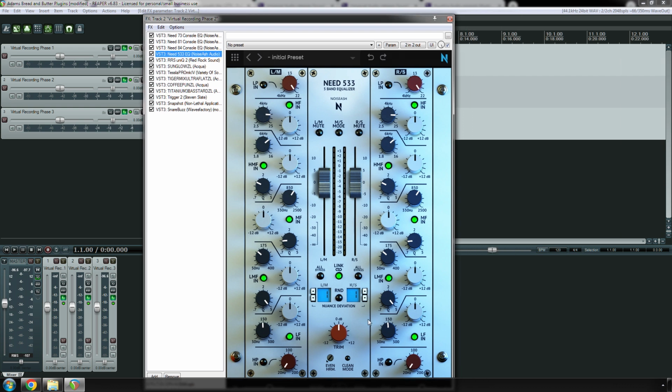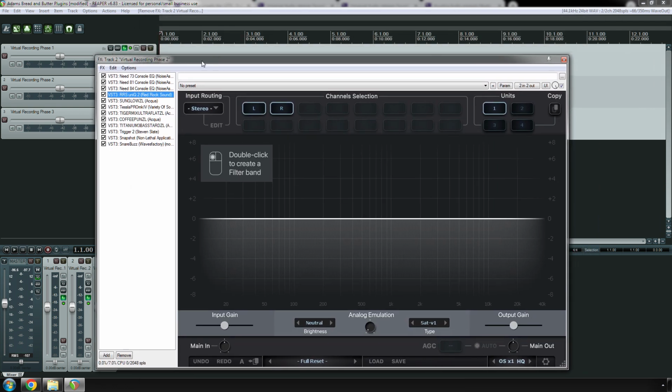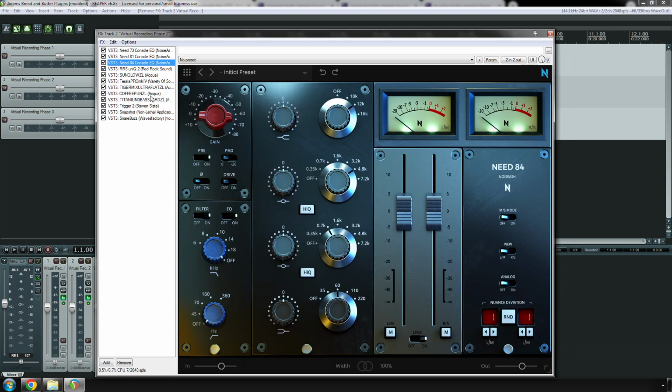Unlike the vintage designs, this one sounds more along the lines of an SSL 9000 or the Focusrites, maybe less, we'll call it harsh, compared to the Focusrite sound. So this is a more modern design, within the last 20 years. But because I have other plugins that do that, I'm gonna remove it off the list.